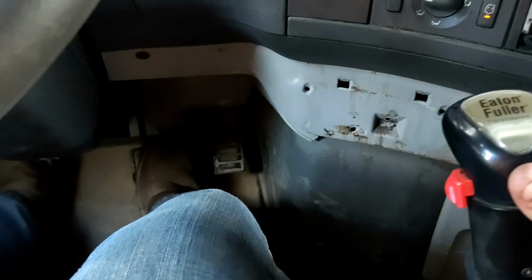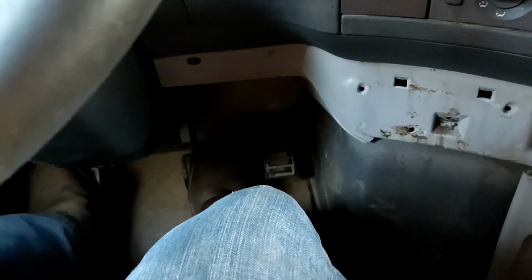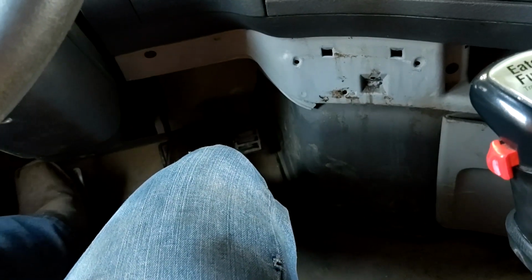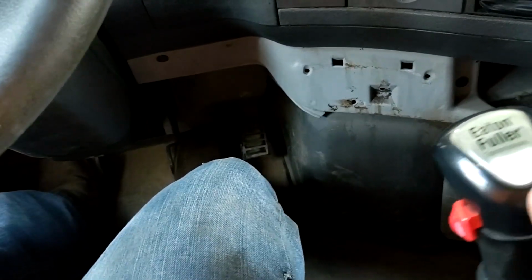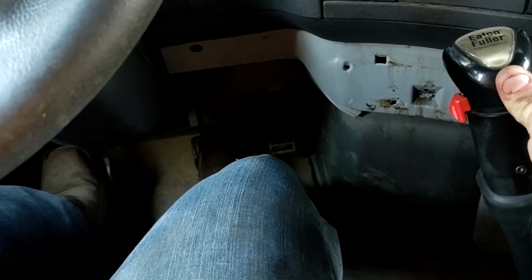But anyway, now mash it down, clutch brake, touch the gear, it won't go in. You can ease off the clutch just a little bit and it popped in gear. That's the way it should be. Clutch brake, ease off the clutch, it goes into gear. That's reverse.